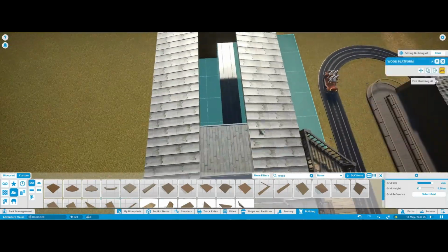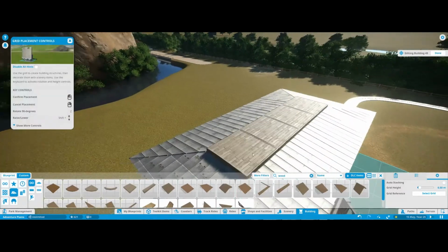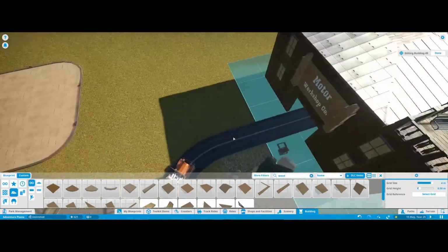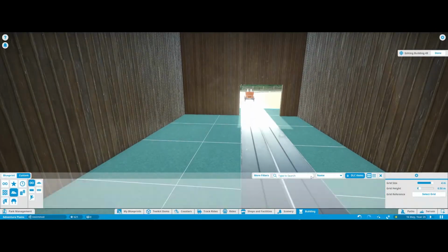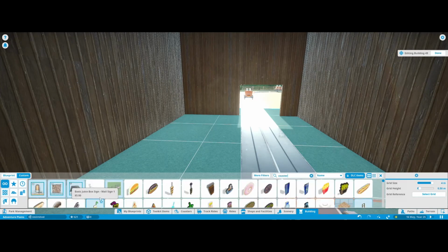Then it was the top of the roof that needed to be done. Just did that because it was a simple building. It really was. And I was quite sad at this point because this was the second last ride we were going to finish, and then it was all over, which was very sad.